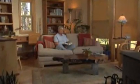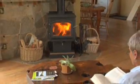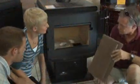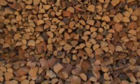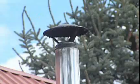Whether you're a new wood stove owner or have had one for some time, you might be surprised to learn that you may be able to operate your stove more efficiently, get more heat, and save money by doing so. Using your stove properly can reduce the amount of wood you use by up to a third, while giving you as much or more heat. Another benefit is cleaner air for you and your neighbors to breathe, both inside and out.